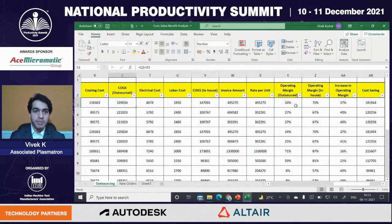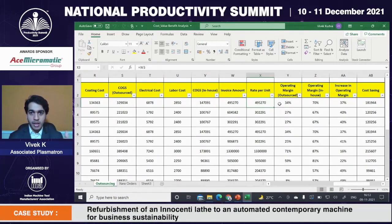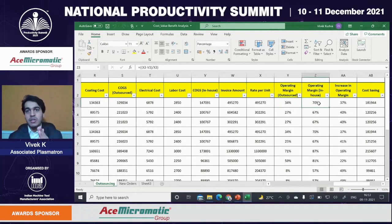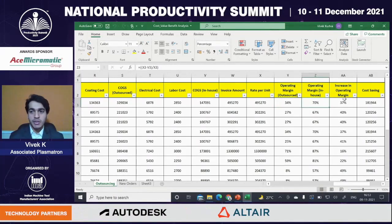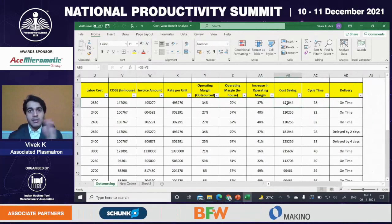But since we were doing this part in-house on this machine, considering the electrical input and the labor cost, the in-house cost was much lower. Here I have indicated the actual value of the part, and with that I was able to calculate the operating margin. If the part was outsourced, the operating margin was around 34%. Since we are now doing it in-house, the operating margin has significantly increased, almost double, and I have indicated the actual increase in the operating margin and the consequent cost saving.